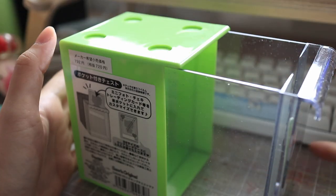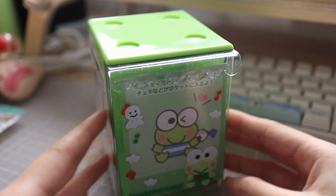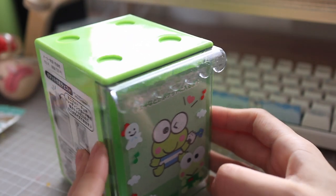And on the back here you can store little trinkets, accessories, anything you want, just to use it as like a photo frame but also a storage unit and have it on my desk next to my laptop. I feel like that would be really cute. That's why I bought it.